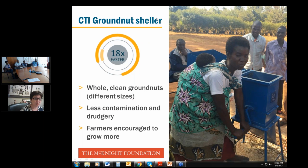And what we came up with was, again, another tool. You'll see our colors are blue. These tools are hand operated, maybe on the back, with screens that can be multiple screens for different types of shells and whole nuts, looking at Chalimbana and CG7 as primary nuts, but others as well. Again, less contamination, less drudgery, and now the farmer is able to produce more because of the time it takes.